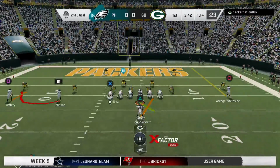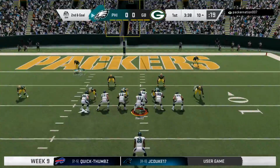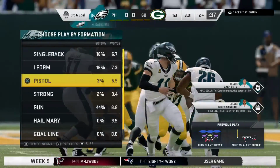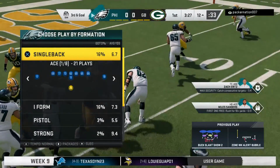Moved back to the 10. They'll try on 2nd and goal here. Wentz on the give to Sanders. And they go the wrong way on this one. Losing yardage back at the 12. That's a big loss of 3, and it brings up 3rd down.